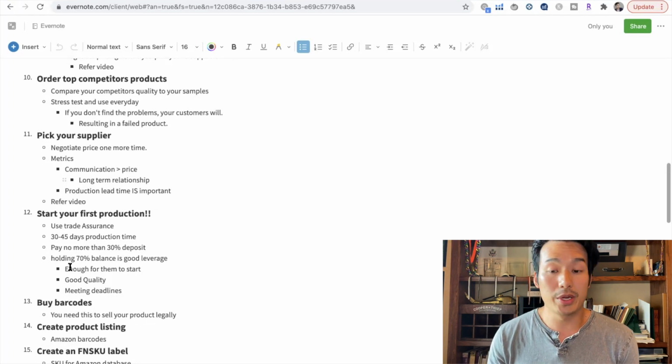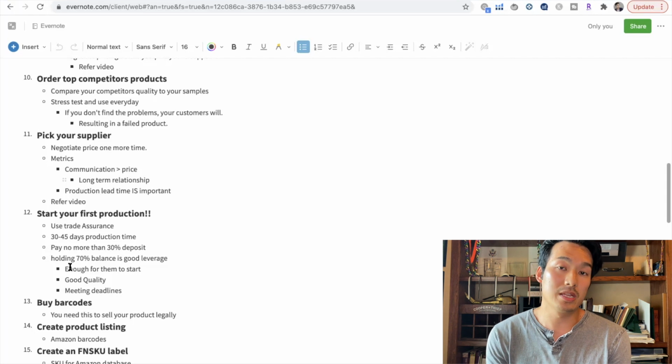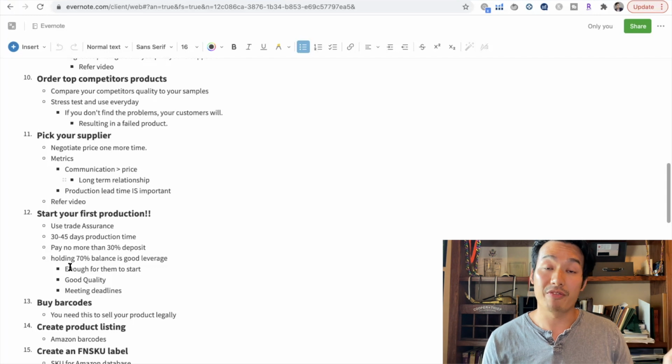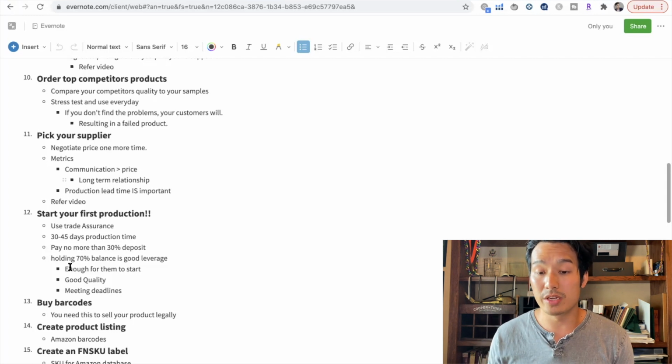And the production time is, we're aiming for 30 to 45 days production time, right? And you want to pay no more than a 30% deposit, because holding that 70% balance is good leverage. It's going to be enough money for them to start the production, and it's also enough for them to want to meet the deadline, and enough for them to make really good quality, and it's going to make them finish. So they're going to want to finish because you have 70% holding against them.